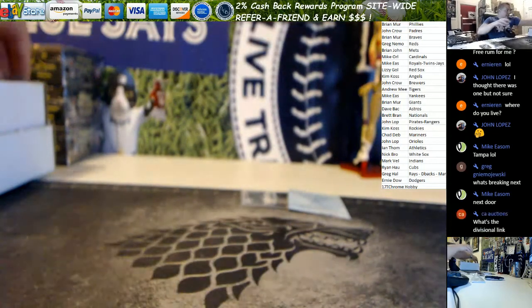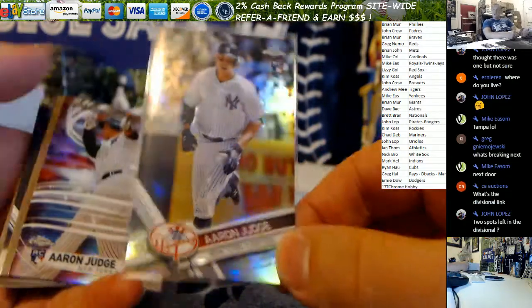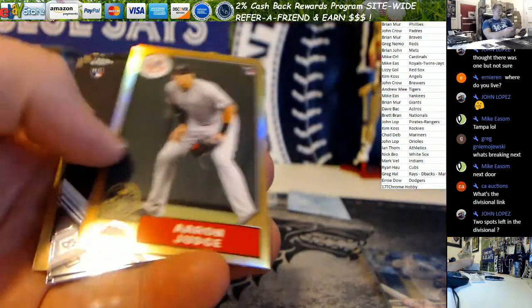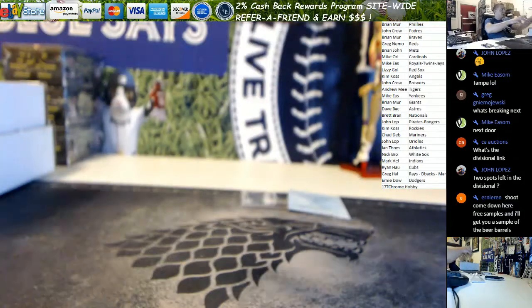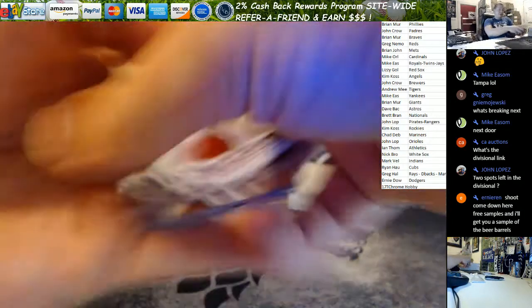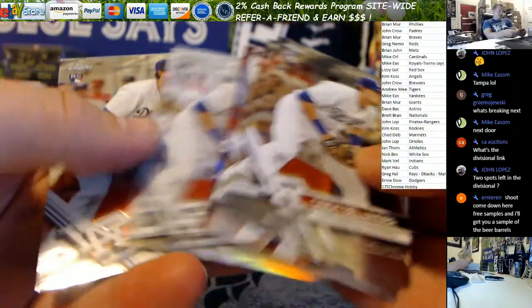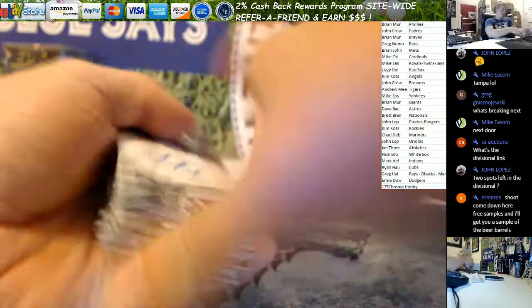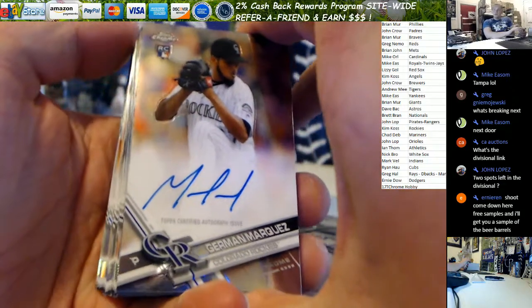For those of you guys that like to keep the count on Judge and Bellinger, this was Judge's haul. He had the variation, big card there. And we had the freshman flash Judge, the 87 Judge, couple base, and another 87 Judge. That was the count for Judges. Bellinger count was rookie's base, the freshman flash, one refractor, and another base. Granted, I could have missed some of these too. All right, then here are base and colored autos mixed in.